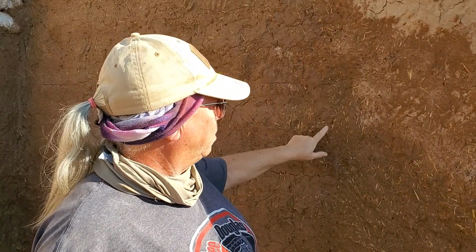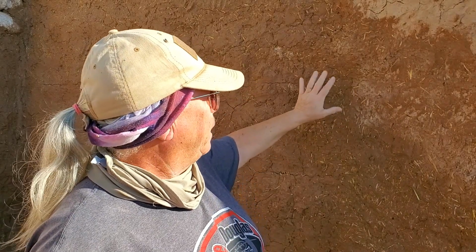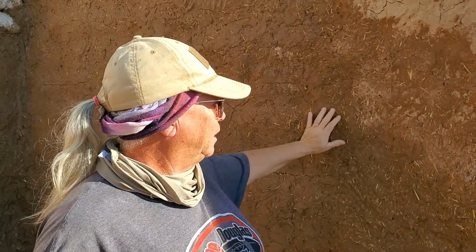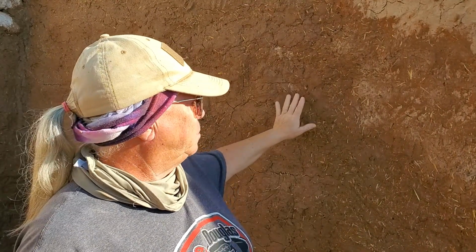You can see a little bit more of the straw in there than what we would like for you to be able to see. But like I said, when we do our finished plaster, hopefully we'll do it when there's no rain, you won't be able to see that. You'll only see what I want you to see. I kind of like a little bit of that straw showing through, because it kind of shows what we've done, but we'll have to see if we truly like that or not. But when we do the finished plaster, we should have very minimal cracks in there.